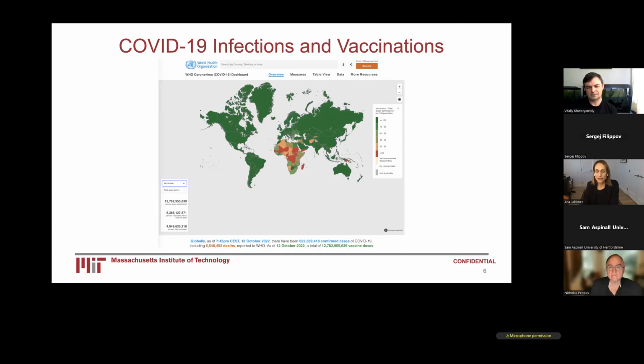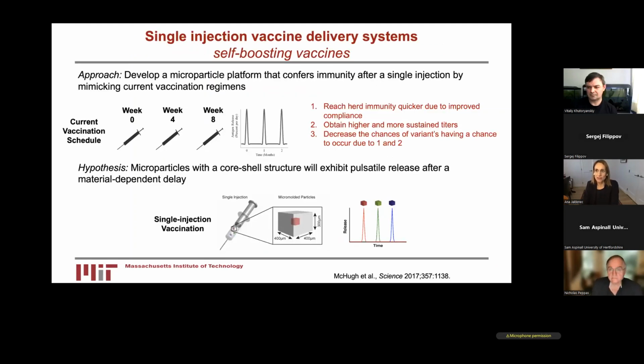And so this is the focus of my work, how we can use our expertise in polymers and controlled release of biologics and stability to really help these areas. So I think some of it is now very much related to what we do today. So I'll start with our work on self-boosting vaccines, so single injection delivery systems.